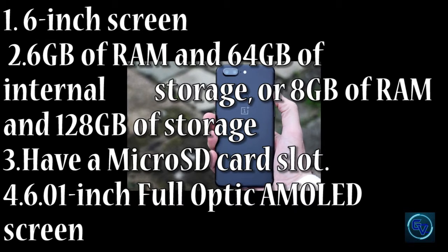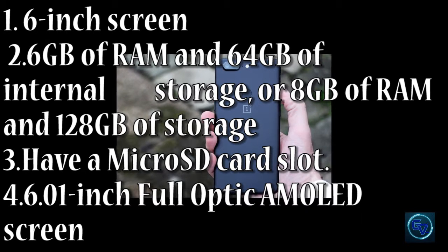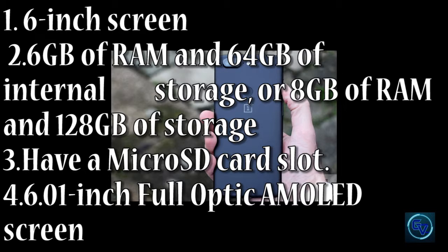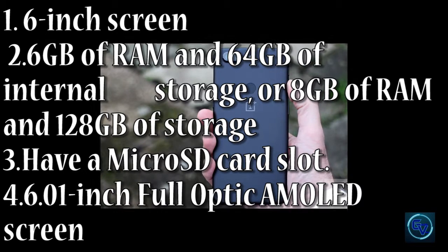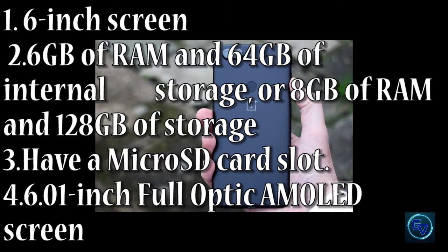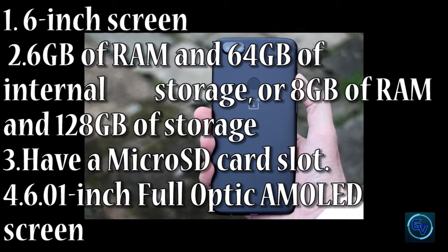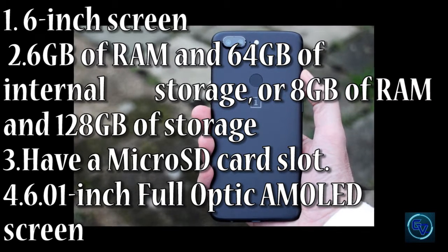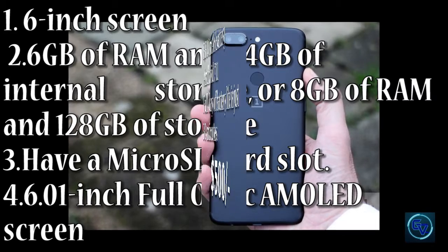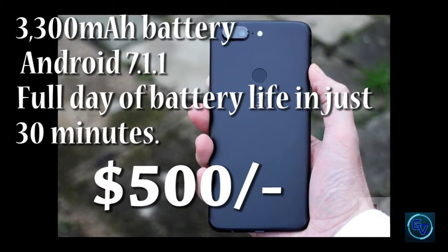You get a choice of either 6 GB RAM and 64 GB internal storage, or 8 GB RAM with 128 GB storage. Though 8 GB RAM is rather excessive, the extra internal memory is worth paying for on the OnePlus 5T. The 6.01-inch full optic AMOLED screen has a 2160 by 1080 pixel resolution, which looks glorious. It has Bluetooth 5 with aptX HD Bluetooth.